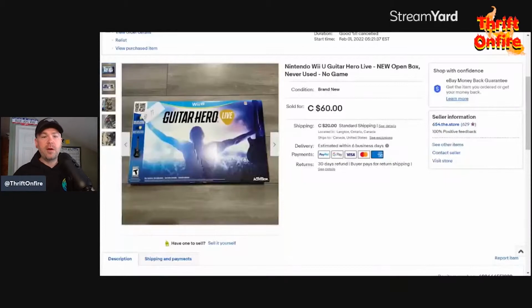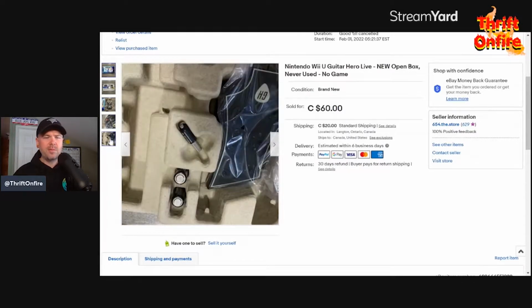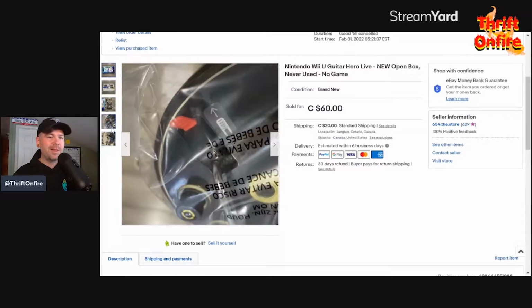All right, so this is a really nice one. Let me just load it up for you here. It was Guitar Hero Live. This Guitar Hero is pretty nice, to be honest. It's pretty much all sealed, but the game was missing. I was going to try to maybe buy the game for 11. I think it was worth about $11 or something like that on eBay.